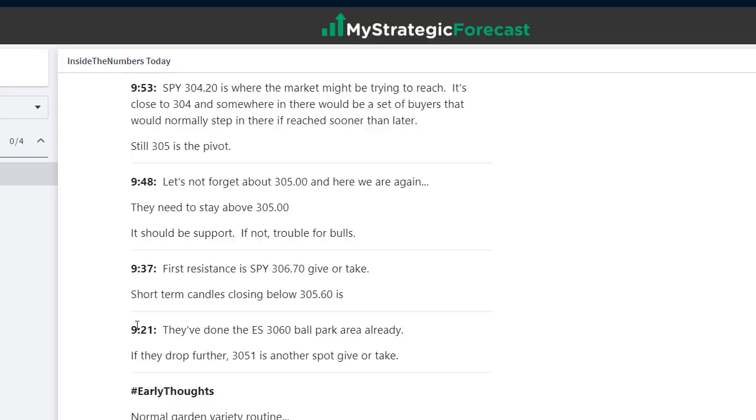So what do we have? Already at 9:21, before the open, they've already done the 360 ballpark. We're looking for the next spot. They cut through the next spot, and basically it was game on for the Bears right out of the chute. So was I looking for an early bounce? Was I looking for the market to find stability on a Friday, just do the early morning shakeout and then do the normal Friday thing where they kind of get quiet and float around most of the day? And frankly, that is what I was looking for.